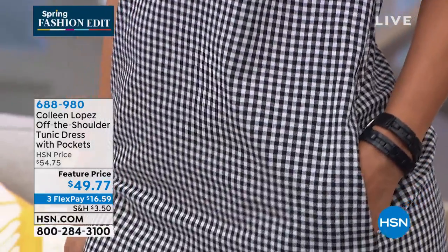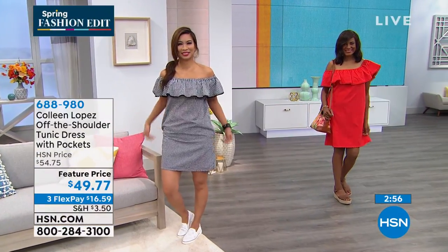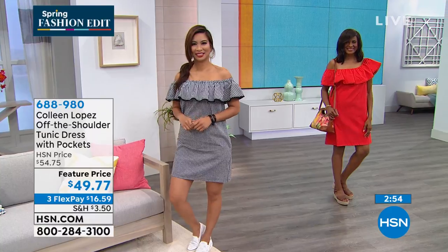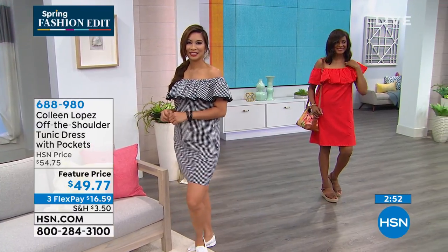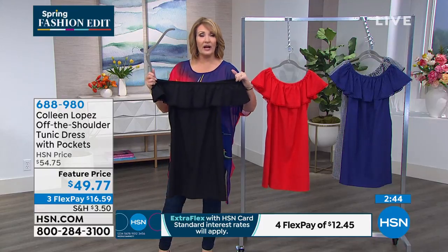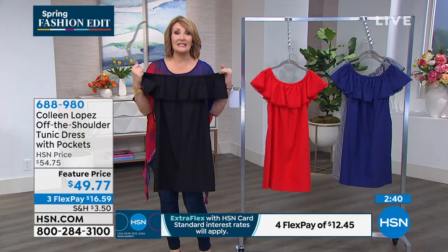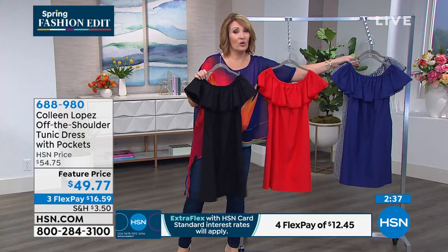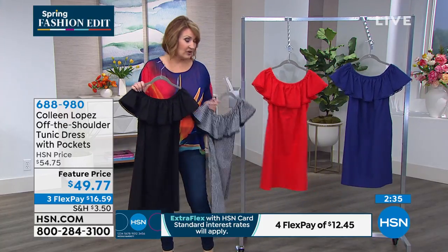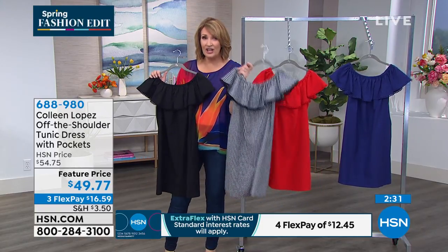You can wear it on the shoulder, and Inge will show you that. You can pop it right up on one shoulder. You can do it on both shoulders, so you don't have to keep it off the shoulder if you don't want to, and so it's fun. So it's red, gingham, we have navy blue, and we have black. The black one, just for the record, I think I've probably worn it 100 times. I wear it with flip-flops. I wear it with wedges. I've worn it with sneakers. Actually, the gingham with a little white sneaker is perfect. It is so cute. So you can wear any shoe with this.